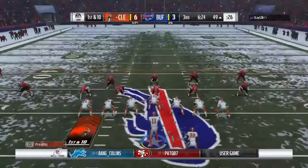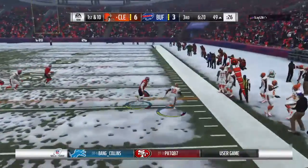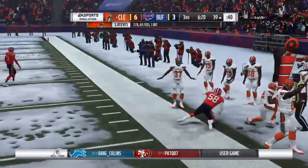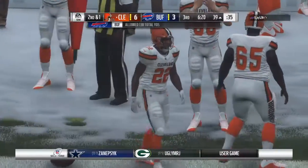Detroit! Detroit! On first down, Reeves. He'll leave it for Cohen. Complete. It's a 9-yard pickup on the play. And it'll be second and about a yard to go for the first.